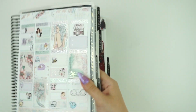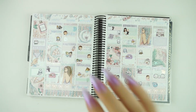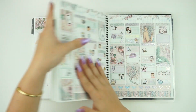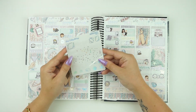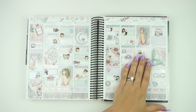I just feel like it's a lot. I do want to do a flip through once I finish all of my monthly spreads. I'm a couple spreads back. I haven't done April, May, or June yet. So once I do those, I will definitely put it up. I'm going to use the rest of this underwater deco, probably a bit of it, sprinkling after I fill everything out.